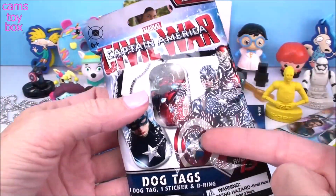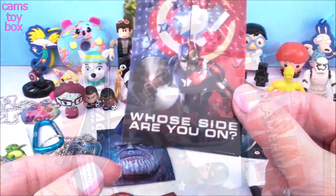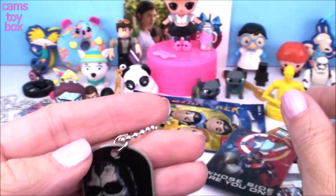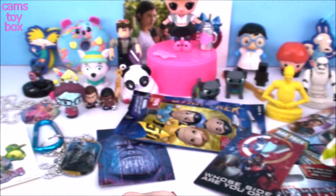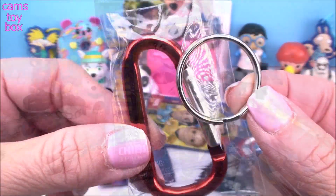And another dog tag, this time from Captain America. You get this awesome vinyl sticker, but it's like a card. Whose side are you on? That one is beautiful. I love it. Here is our tag. This is Crossbones. He's super scary. And again, it tells you which one on the back. And then we get another one of those awesome little keychains that you can hook it onto.